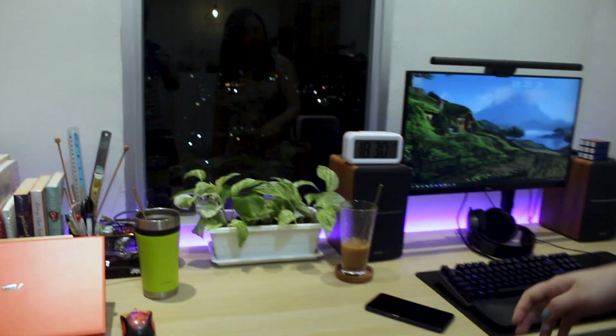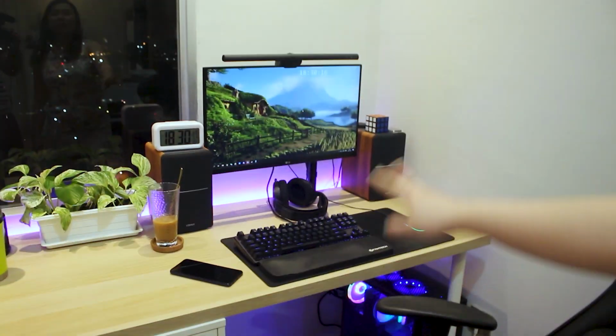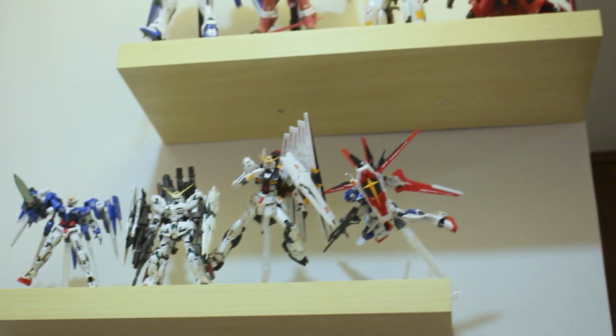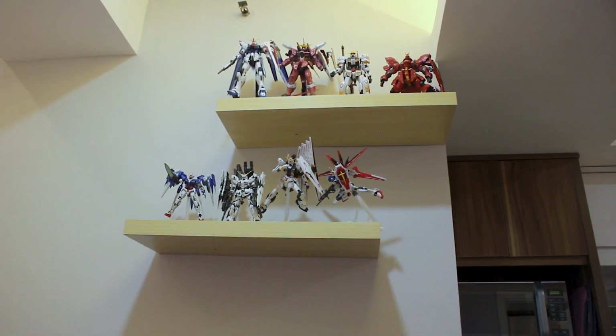It's okay. And from his corner, we did so much planning for his corner because he doesn't want any wiring to be visible. He still wanted to do some cable management, but I think it's looking alright, right? And if you look up from his corner, he's got his Gundam collection. This is just maybe 30 to 50% of what he has in total, so he chose his favorites and put them here. I think that is it for this room.